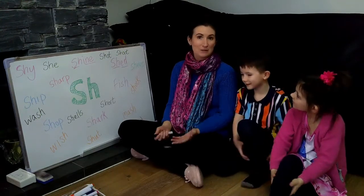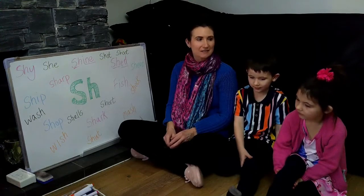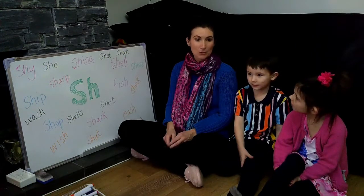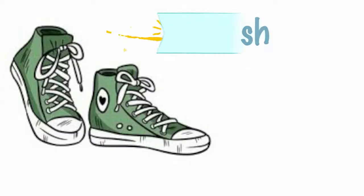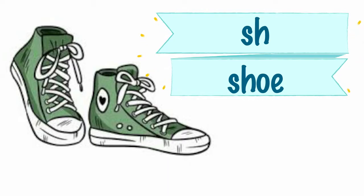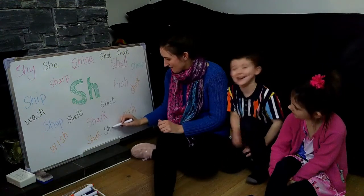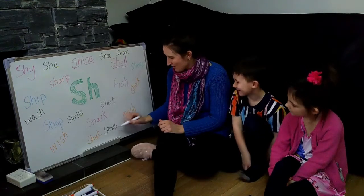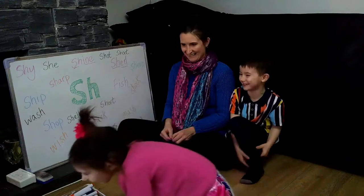Socks, yes, you do wear socks on your feet, but what else do you need to put on your feet to go outside? Boots. Yes, what's another word? Shoes! Great work.